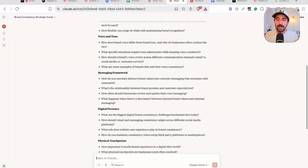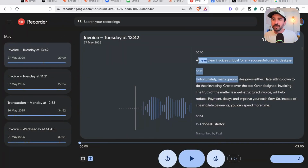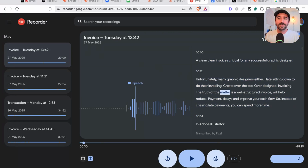And once I save that, particularly if you're using Recorder, which is a Google tool, you can actually save this and it's going to create a transcript of your video or your voice recording, which is really cool because now we've got this information. We've gone from clustering keywords and creating an article outline into a voice transcript into writing. Now we've kind of written our article already.